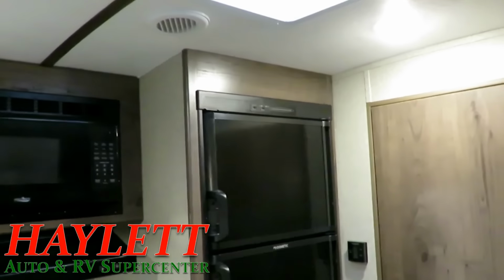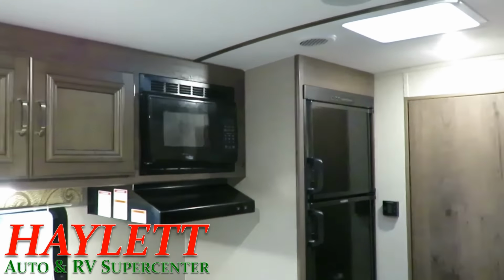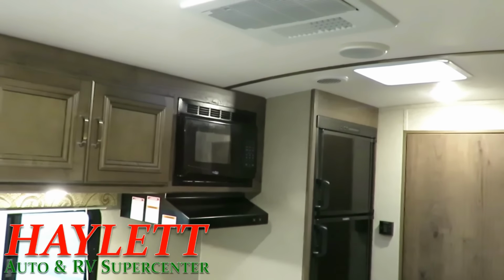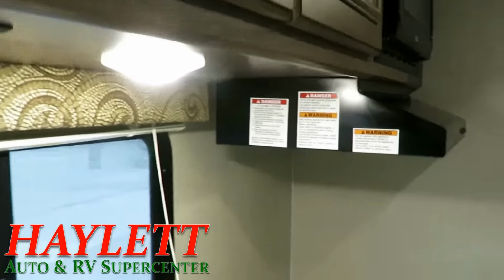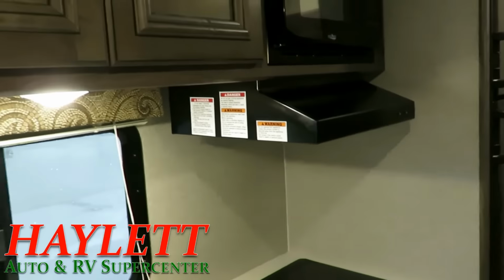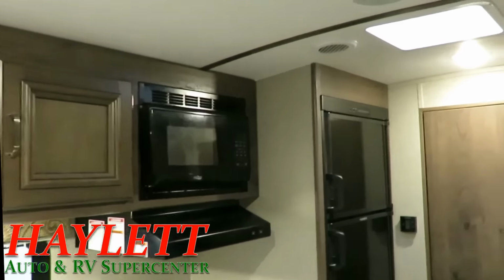Magnet-friendly refrigerator door front. Now, some brands will try to snipe on a Keystone for this. And this is one of the reasons I like being a very multi-branded RV dealership. Like I said, with the Jaycos and the Keystones and the Rockwoods and everything else that we carry here at Haylett RV, a lot of brands are going to say, well, Keystones, they try to cut corners because this overhead vent here doesn't vent heat outside. And that's where they're going to stop. But when you carry multiple brands like we do here at Haylett's, I get to see the rest of the story, as Paul Harvey would say.